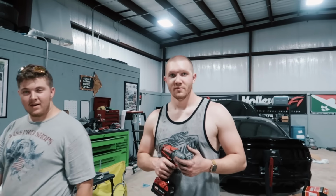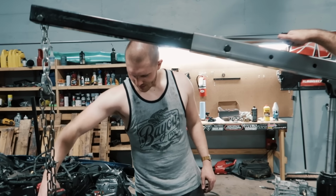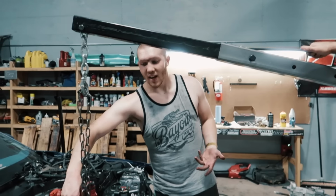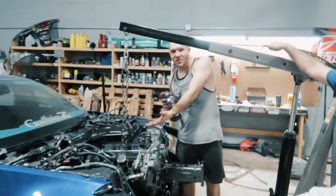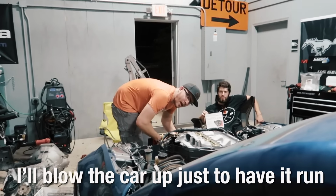This man straight up has been longboarding and walking from our apartment every day just because he refuses to fix his daily. And instead of fixing the daily, he's out here putting a motor in the race car. Tell me what happened again, Daniel. You lost your bolts and we're doing what now? Somebody stole my bolts. Wow. Don't blow the car up. Just have it.